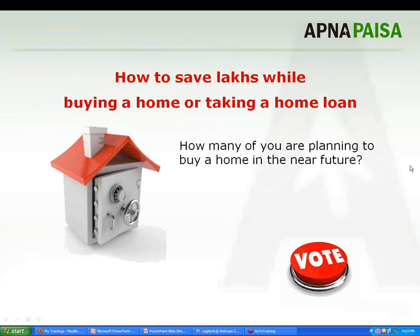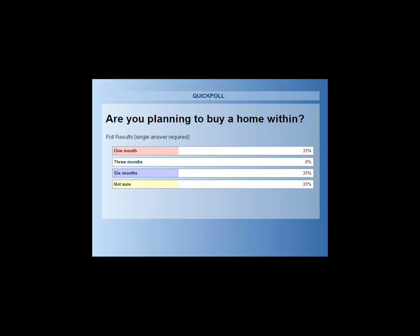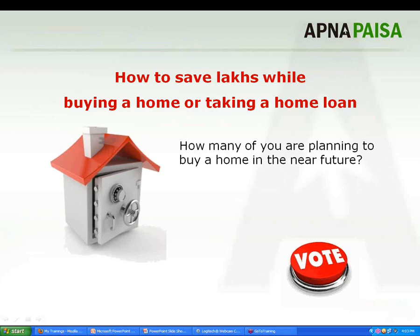So I think most of you are going to buy the house within the next 6 months. So really, how you make use of this webinar will really help you to save lakhs and lakhs of rupees.